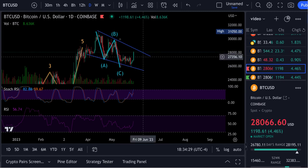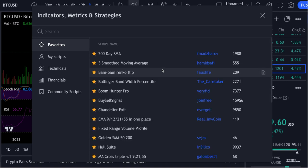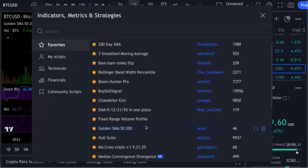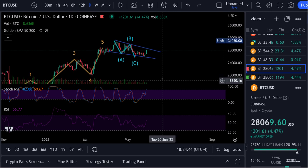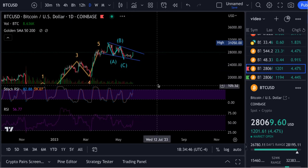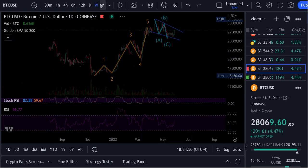And let's get a look at the moving averages on Bitcoin, the 50 and the 200. See where we stand with those right now, because those moving averages tell a big story also. Let's put them on here. The 50 and the 200. Where are they coming up on here? Let's move out to the weekly. See if they load up.